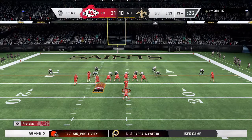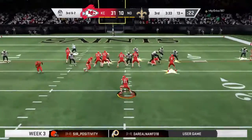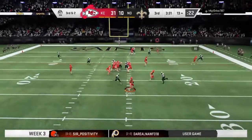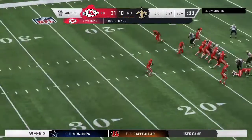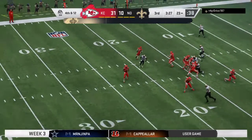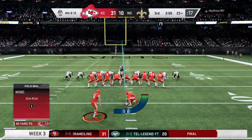Watch Mike. Hey, we got to get this stop here, D. Here's Thomas, and he will lose yardage here back at the 23-yard line. They'll wind up losing a full 10 yards on the play. And that's going to bring up a 4th down.